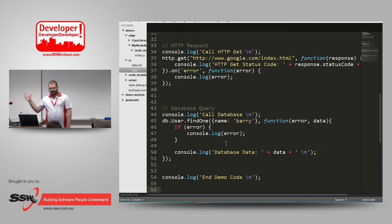So did that make sense to anyone? Did you want me to go through any of this code at all? There's a few things in there that I haven't gone through, like how I connected to the database and that sort of stuff, but we can go through that a bit later if you like.